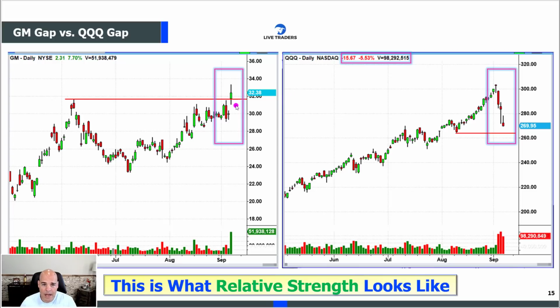Well, GM gapped up yesterday, and not only did it gap up, it gapped up just enough to break above a double top, right? You have this wide range red bar from a few days back. You have this pivot over here from June. This red line is the resistance point. See where the body of the bar is, the green body? That is the opening price. And then you can see GM moved a little lower, then moved all the way back up, and then pulled back a little late in the day.